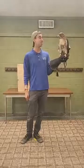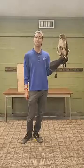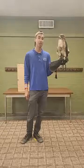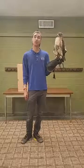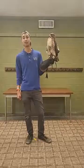So I think that he weighs almost 2 pounds, and I think our females are about 2.5 right now. Their average lifespan in the wild is only about 7 years, and in captivity they can live up to about 30 years. I think the oldest one in captivity was either 31 or 32. So if this guy hangs out for a couple more years, he could be a world record holder.